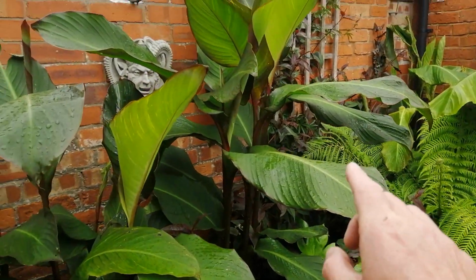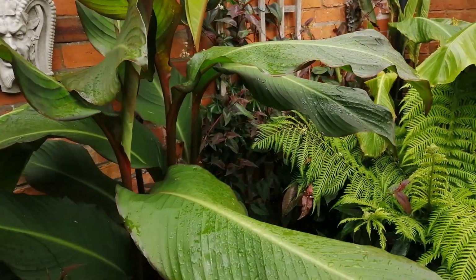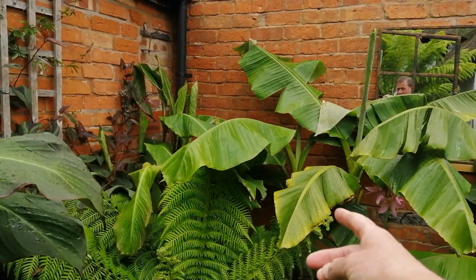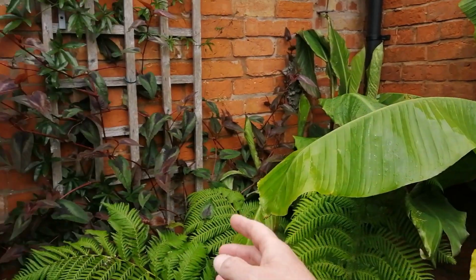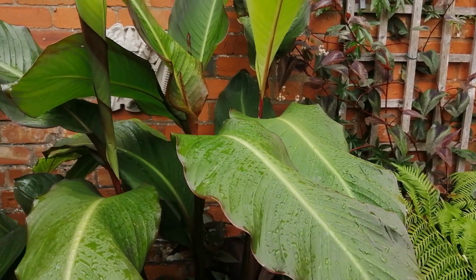Now, here's some more cannas. Canna musifolia. Look at the size of these leaves. Enormous. Almost as big as the Musa Basjoo, the banana leaves. And that's why people tend to buy these cannas, because they've got such impressive leaves, aren't they amazing?